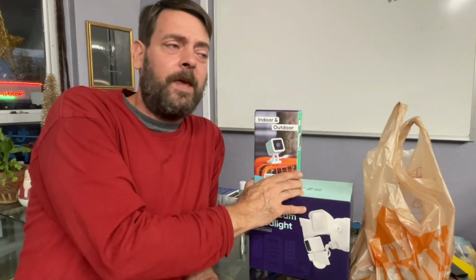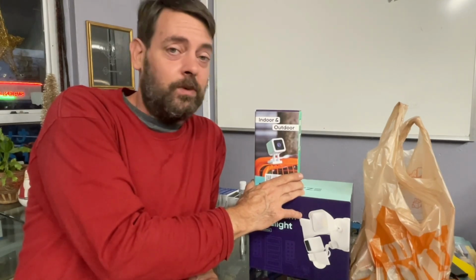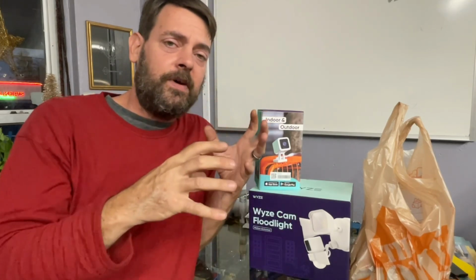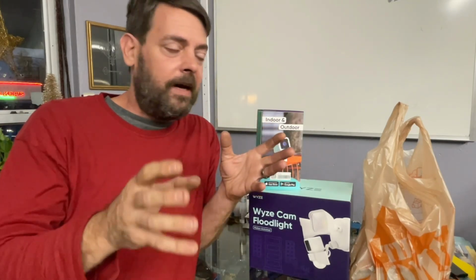So yes, physical security is important. However, alarms, in our case, big dogs who will not tolerate anybody thinking about coming into our house if we're not there, and cameras are very important nowadays as a comprehensive security feature or system for your property, whether it be your house or your office or wherever.